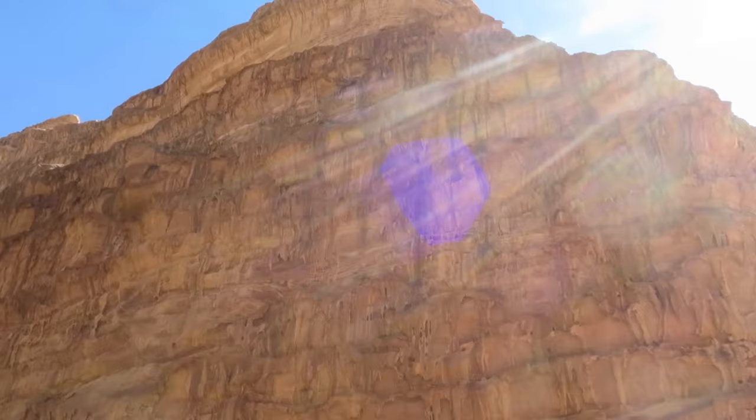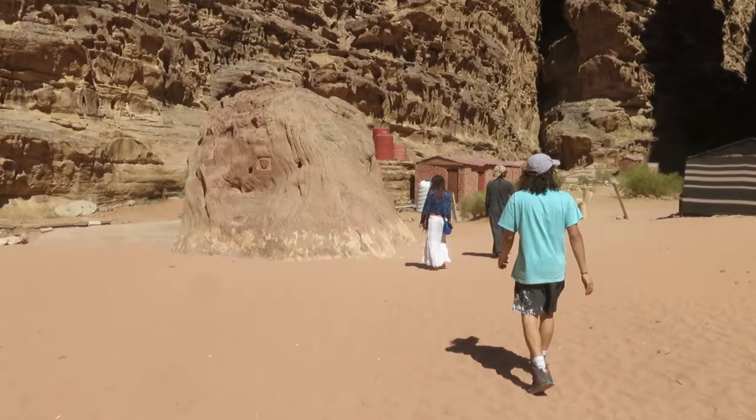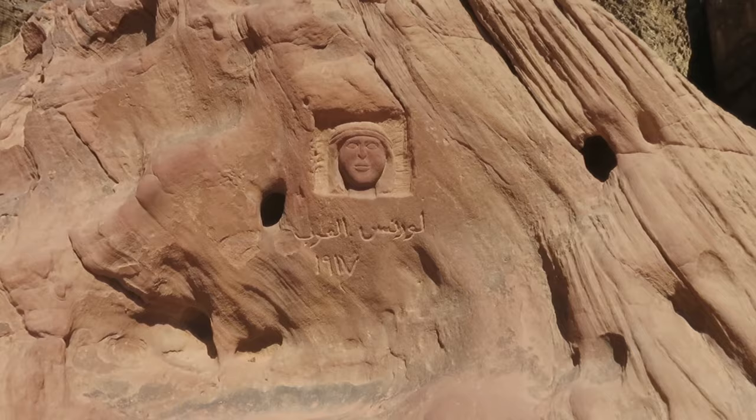Mountain. This is the last spot we're hitting on this tour. There's this beautiful carving here from the year 1915, maybe?